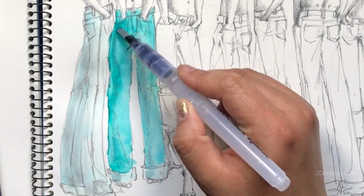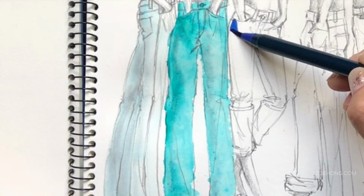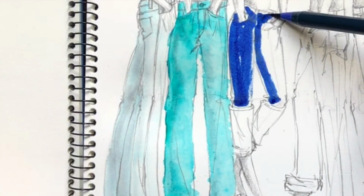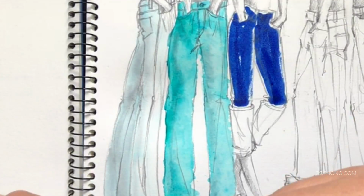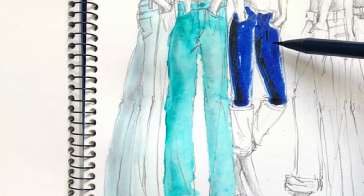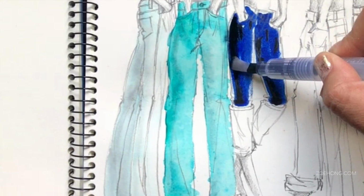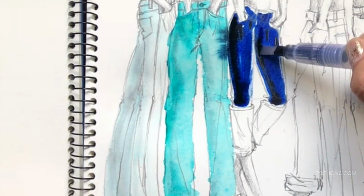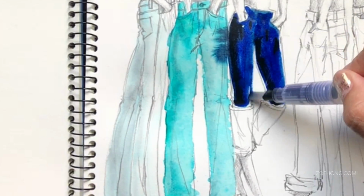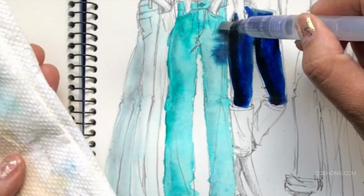Oh my god, this thing is gonna look terrible. Experiments, so many experiments. Okay, let's do that. And then we'll put in the shadows before we start adding the water. See what happens with that. Oh, now it's bleeding into the other thing. Oh my god.